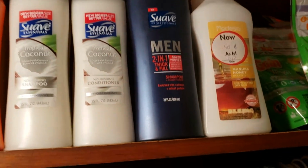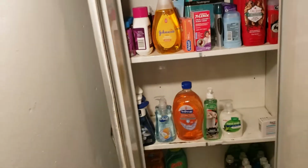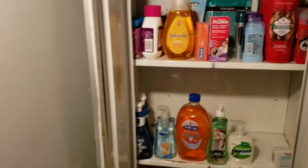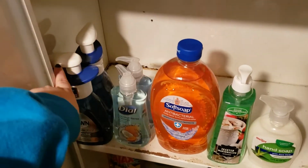I know there's also men's up here for him to use in between these Old Spice, because Old Spice is really pricey. There you are. Okay. And then I've got Dawn dish soap foam, which I have 50 cents off these.